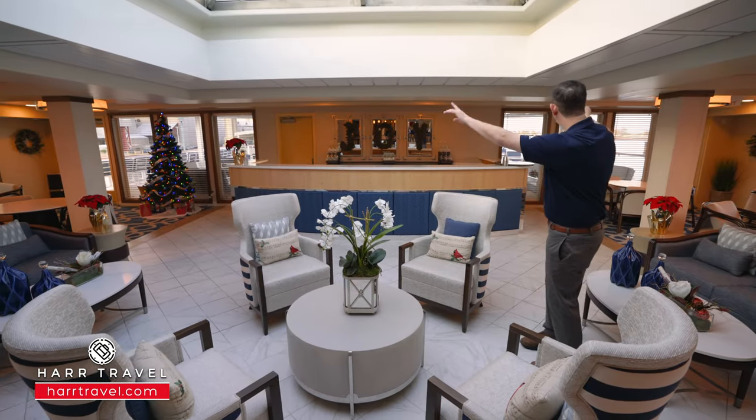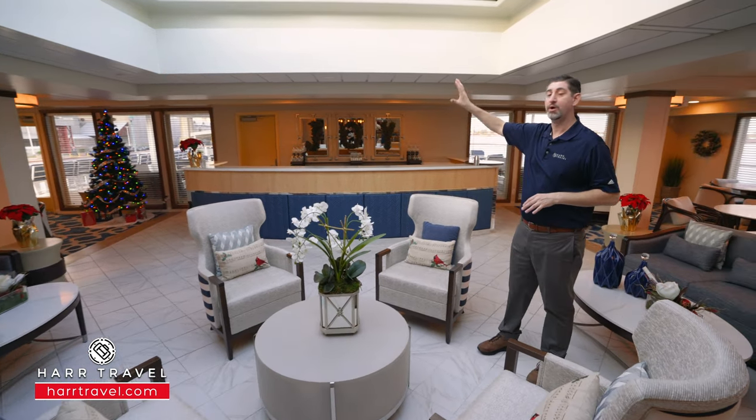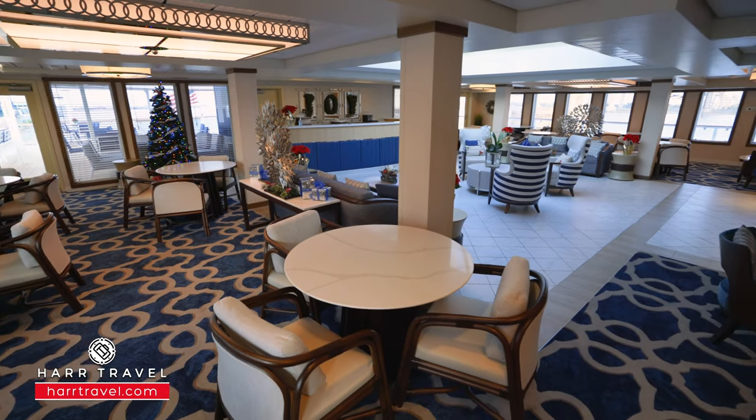So once again, you're going to have doors on either side where you can head on out to the Ellipse if you want to grab a bite there or relax. You can also step inside here. And once again, it's a great place for a pre-dinner cocktail.